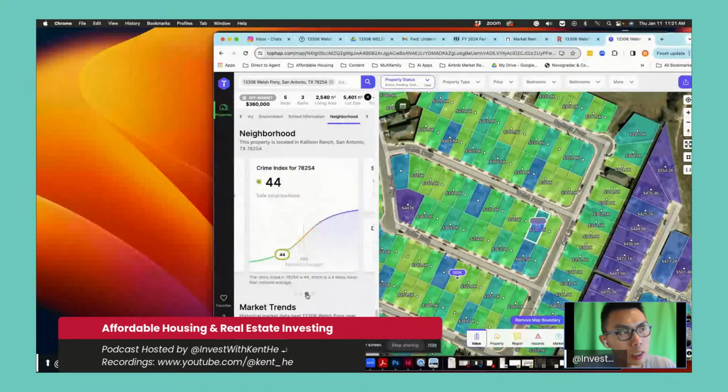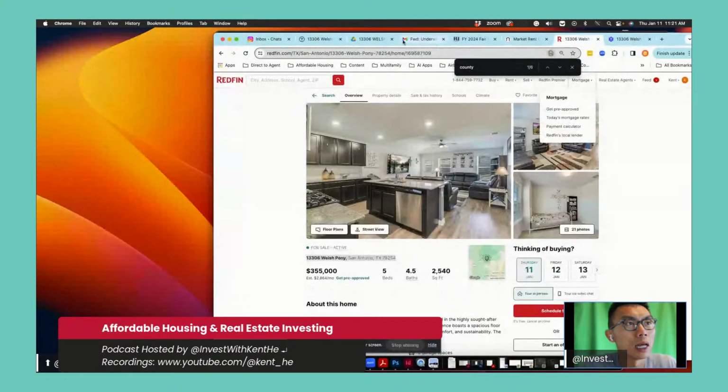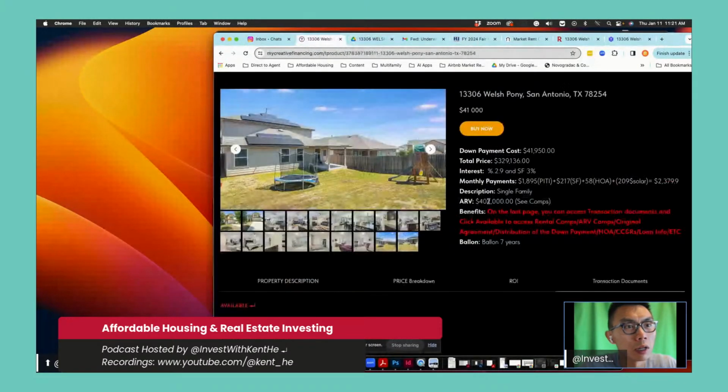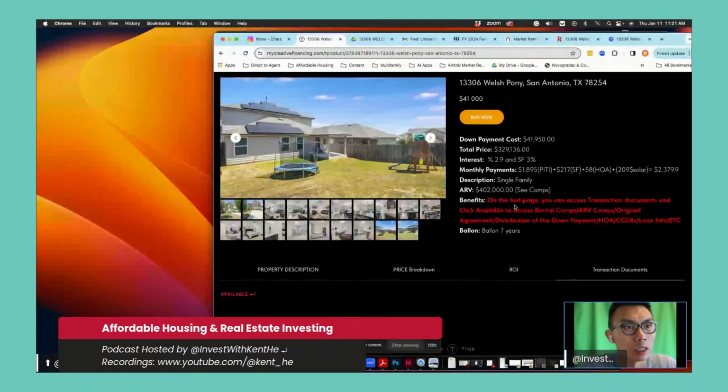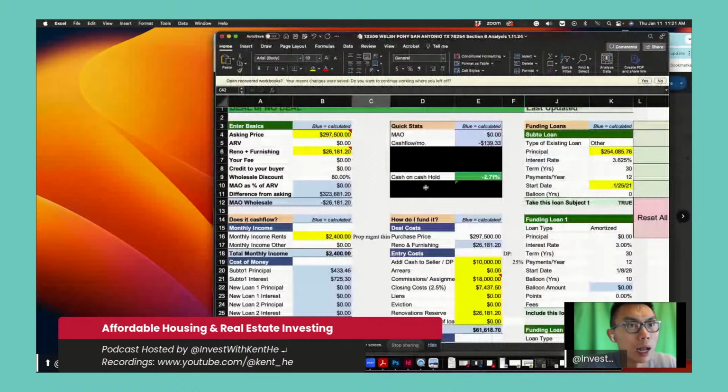Crime score for this area is 44. Really, really safe neighborhood, so I feel good about this area. 44 is well below the national average. All right, that makes sense. So the next thing I want to do is plug in all the numbers related to this deal. And if I remember correctly, I want to get the balance right here.